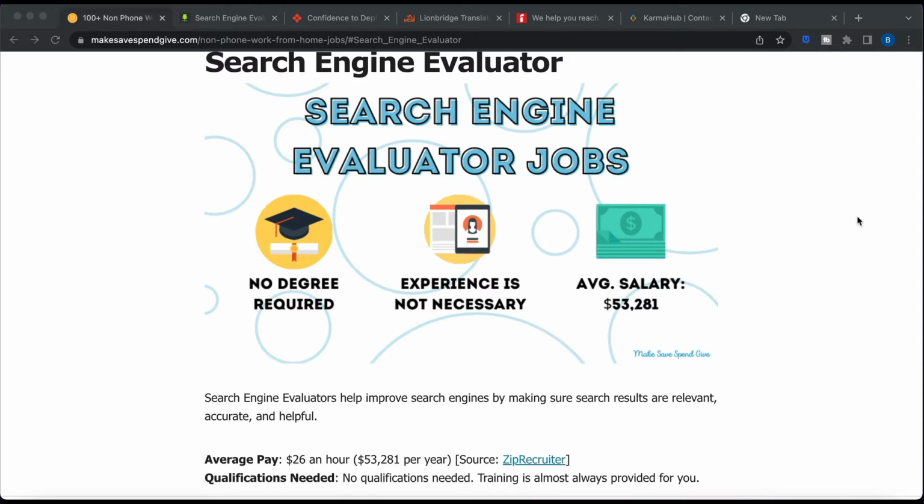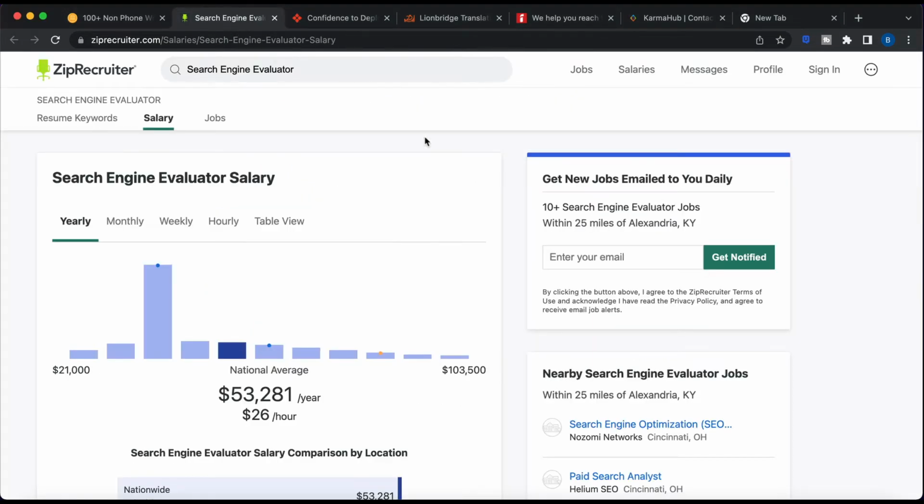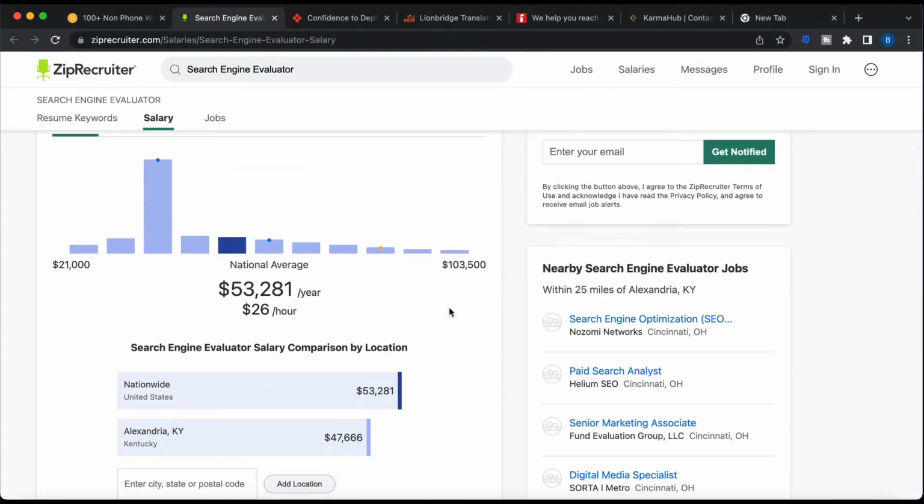I will say the pay seems to vary a little bit. I've seen online anywhere from $20 an hour to $26 an hour. And according to ZipRecruiter, the average is about $26 an hour. But even if it's just $20 an hour, I think that's a great pay for this job. And if it's $26 an hour, even better.